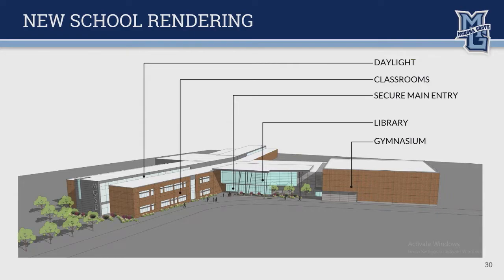So with the design of the exterior, one of the things we're trying to do is reference back to Glacial Drumlin, and we're going to be within eyesight of it. So we want to make sure that we're part of that same Monona Grove School District feel, so there's a combination. At the same time, we also want to give it its own personality, create some uniqueness to it.